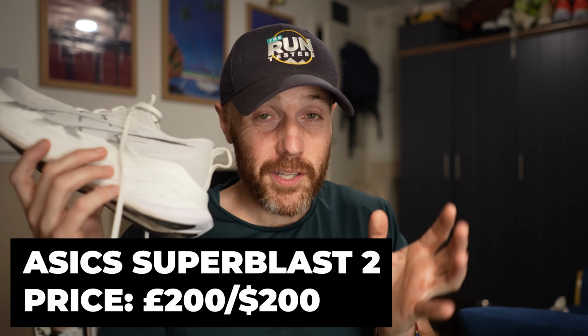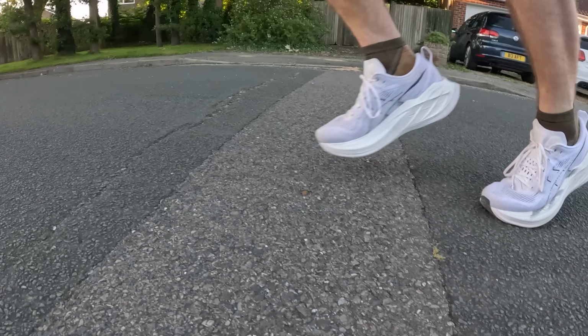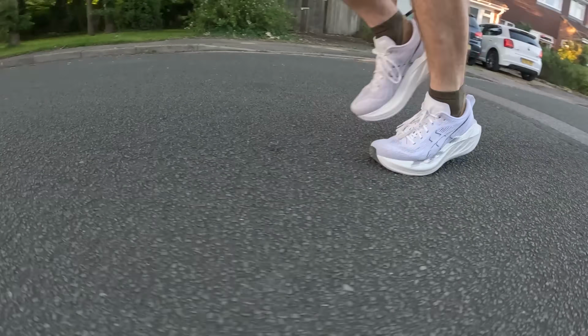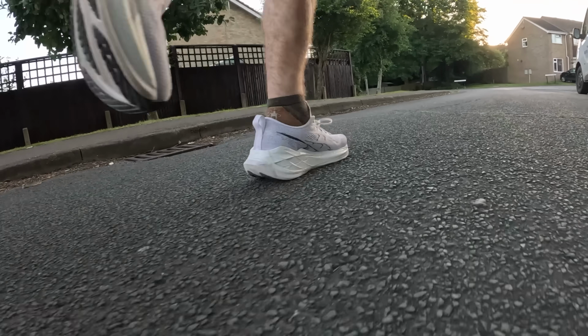My second pick, which probably would have been first if it wasn't for this amazing top shoe that won it, is a Superblast 2. Fantastic shoe, pricey, but really, really nice for longer sessions at a faster pace, marathon training. It's comfortable, it's smooth, there's a lot of padding on it, a lot of cushioning. It's just a really enjoyable, smooth, fast shoe for those long distances.